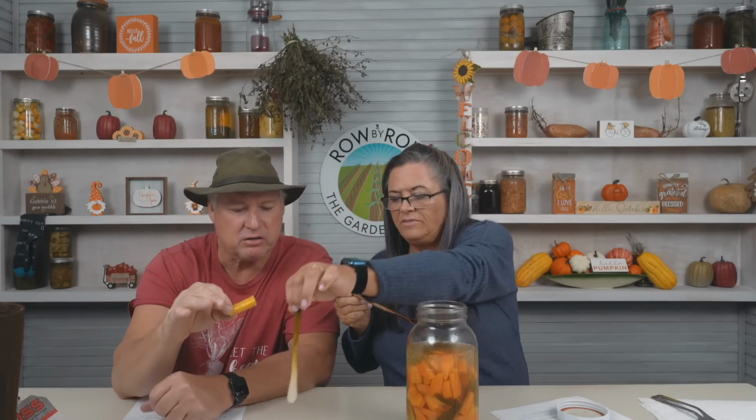It's going to strike you a little different. It's kind of like a pickle there. These carrots are delicious. Great on a salad. You want to try the onion? I don't know that I've ever had fermented onion before.